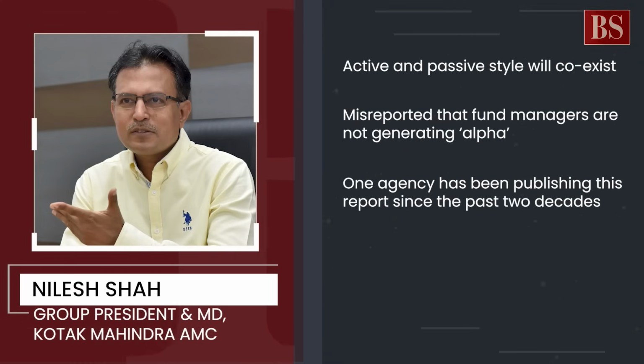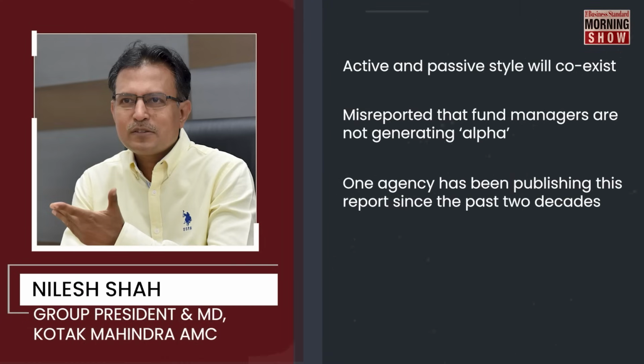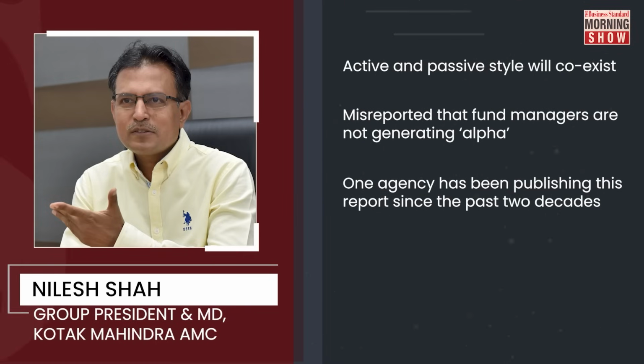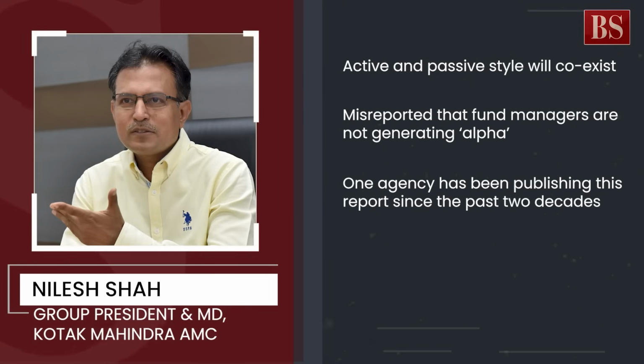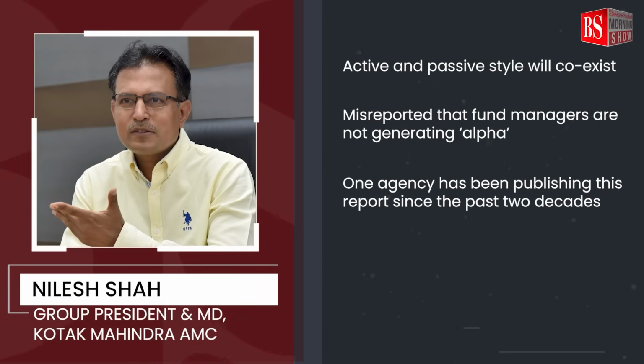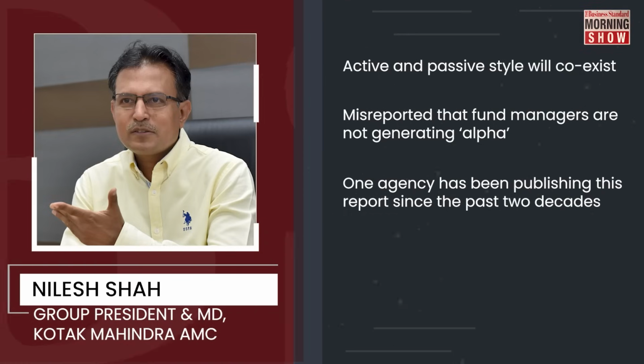The recent move by SEBI on TER, a number of reports suggest, is likely to increase costs for AMCs and brokers. Do you think that this will give a push to passive style investing more as compared to active style of investing? So, Puneet, active and passive, both will coexist. Now, there is a lot of misreporting that fund managers are not generating alpha. There is one agency which has been publishing this report for the last 2 decades.